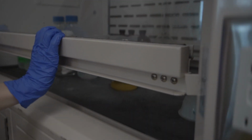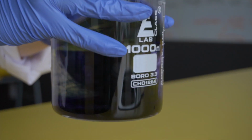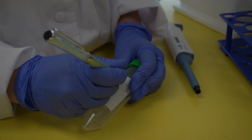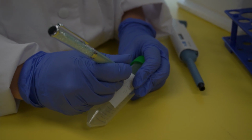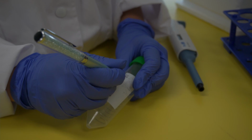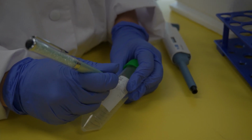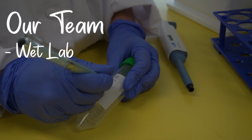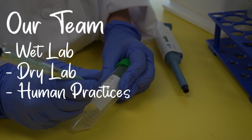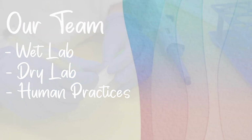Once we have genetically engineered the protein, we will develop our own colorimetric assay kit. While the wet lab has conducted experiments that are vital for a product to thrive, none of it would have been possible without the diligence of everyone on our team and the guidance of our mentors. Our team, subdivided into wet lab, dry lab, and human practices, all work together to bring our ideas to fruition.